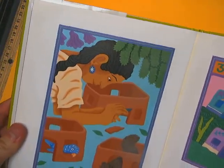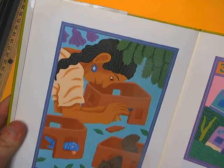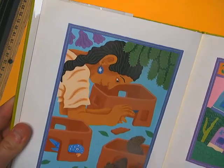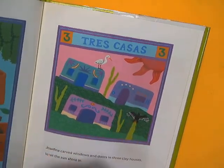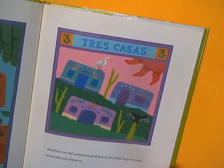Josefina carved windows and doors in 3 clay houses to let the sun shine in. And apparently let little critters in too. So, 3 houses, 3 casas. 1, 2, 3. And a casa is a house.